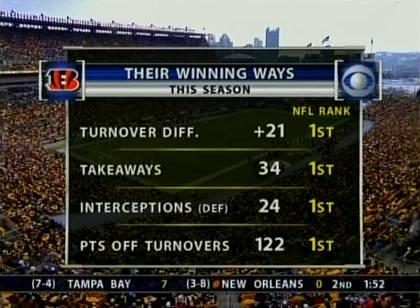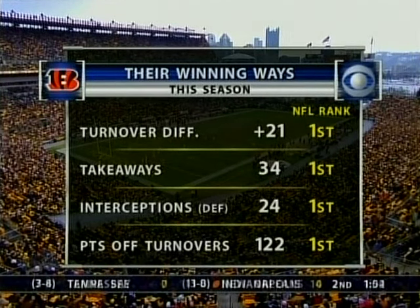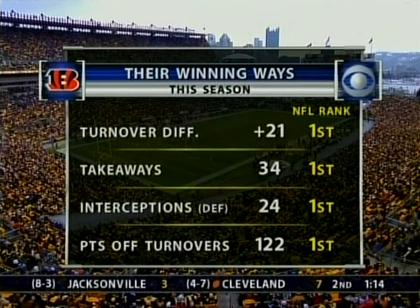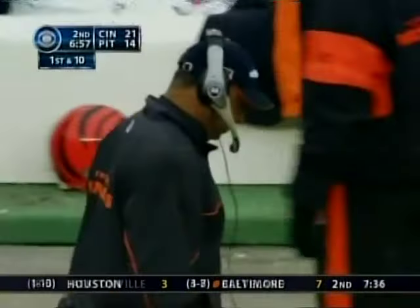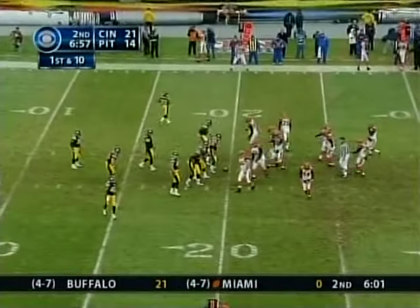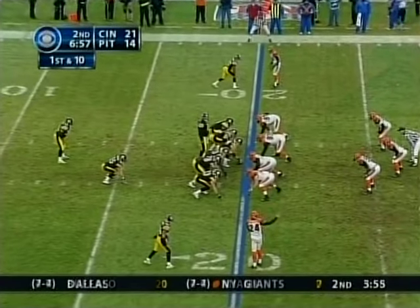Now, this is part of their winning success for the Bengals this year. Look at the turnover differential. Now 21, by far and away the best in the league. 34 takeaways, the most. Interceptions, most. Points off turnovers. Look at the production, 122 points just off turnovers. Well, that's why they're 8-3. Opportunistic, and when you have a turnover differential in the 20s, that's an extraordinary number.